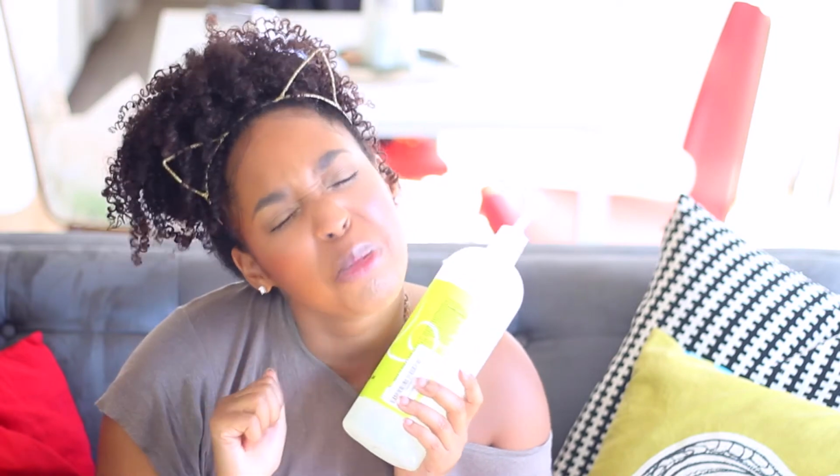With that being said, this stuff is so expensive that I could not keep up with it. And that's why I switched over to using Kinky Curly as my main product, because I could not afford to keep buying these bottles. It's just expensive. If your budget is not an issue and you want some bomb.com girls, then I would totally go get Diva Curl's Ultra Defining Gel. This has become more of, if it's a special occasion, I'll pull it out.